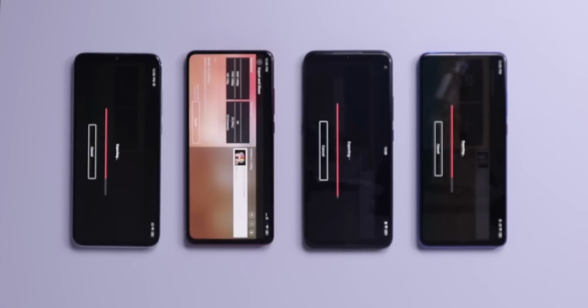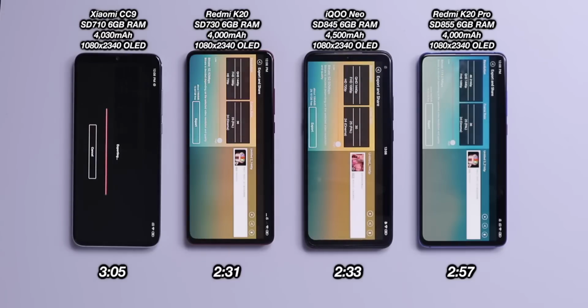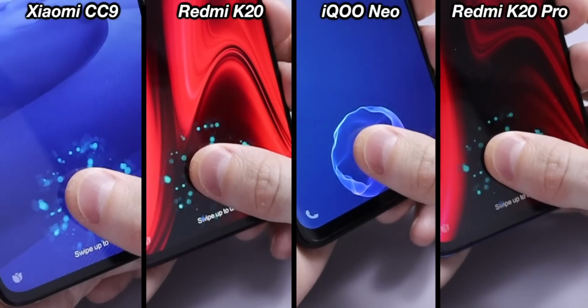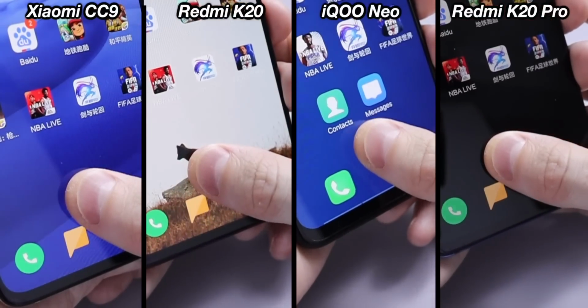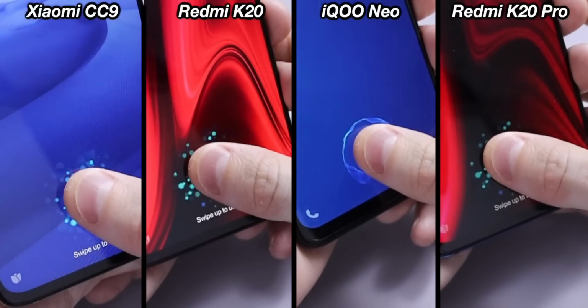Keep a close eye on the middle too, because iQOO are saying that their phone is better because it uses the 845, but it just got beaten with video exporting times by the 730 processor in the Redmi K20. We're waiting for the other 2 now, and the K20 Pro exports a 4K video quicker than the CC9 exports a 1080p video.